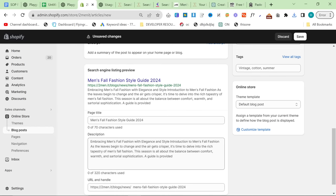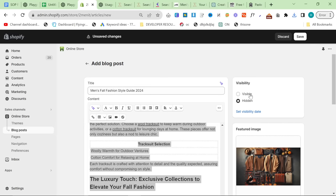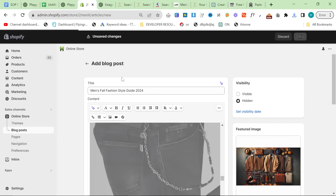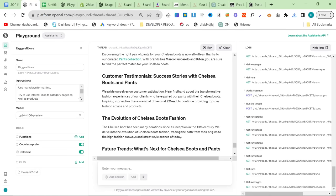I'm not going to bother with alt text. I know I should, but it's all good. This should be journal. Should be hidden, obviously. Don't do that. This should be done. Save. I have no idea how many blog posts I've actually written so far.